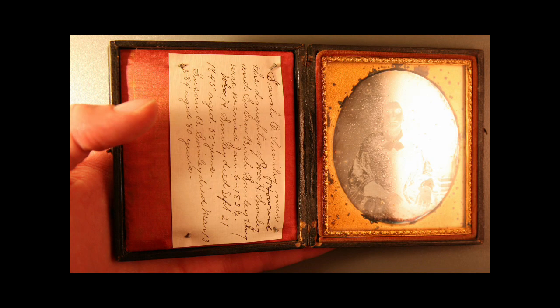So the daguerreotype, again, is a highly detailed, luminous image fixed to a copper plate coated with silver and polished to a mirror finish and then treated with iodine to make it light sensitive. The image develops directly on the plate with an exposure time of about 10 to 20 minutes, but it's very fragile and it must be protected in a velvet-lined case with a glass front.